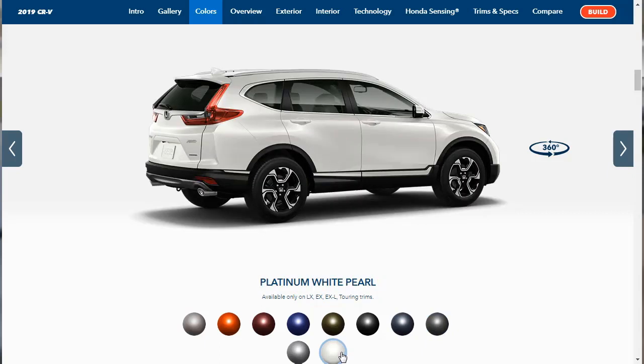We've got the platinum white pearl, which is available on all the trim levels, really. We can see down here. And then there's the lunar silver metallic.